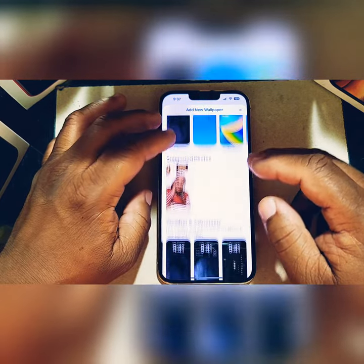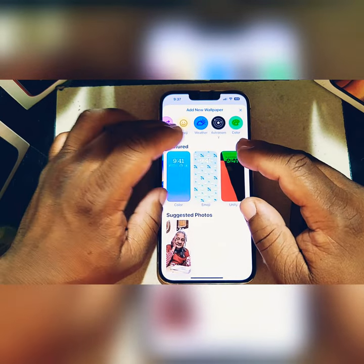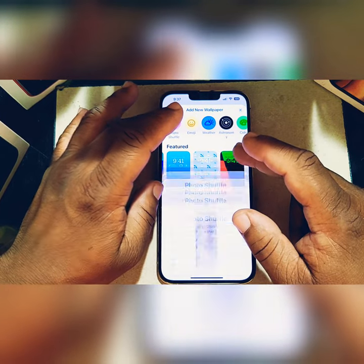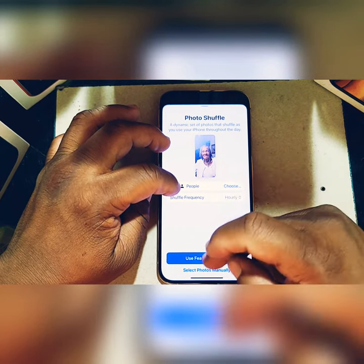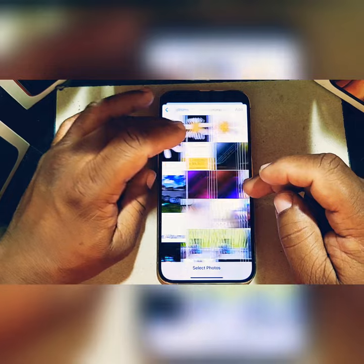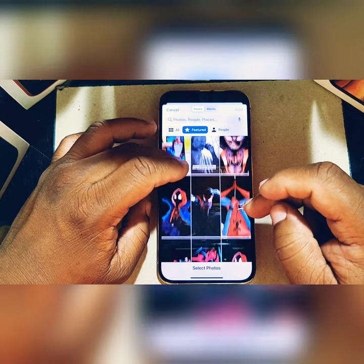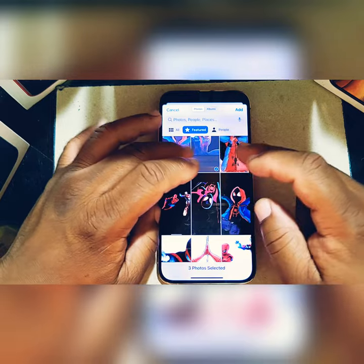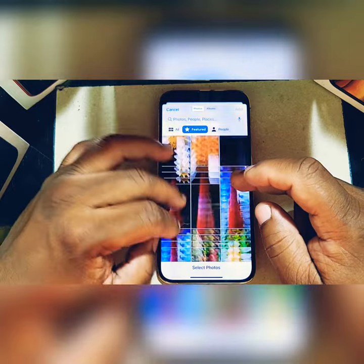But they got a whole bunch of nice wallpapers. Right here, you got all the lists right here. You got the Cutters right here. You got the weather, so many emojis. You got Photo Shuffle, that when you go into Photo Shuffle right here, I made my own. So I could go right here and pick out a really great picture. Let's go right here and pick out Spider-Man. Let me pick out and get something else like I just seen.